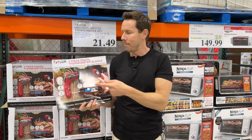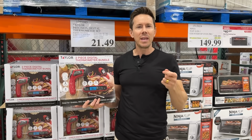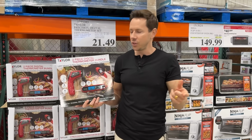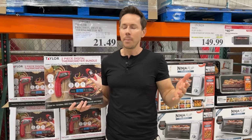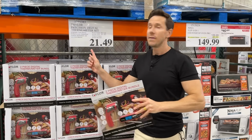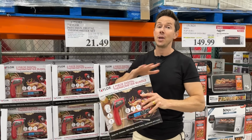Does anyone know why? I preheat the stainless steel and it always gives it a low reading. Maybe it can't read stainless steel, but this is super handy always, but especially in the summer when you have something thick on the grill. For 21 and change, grab it, you'll love it.